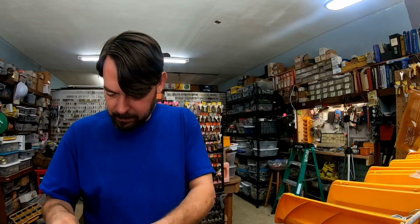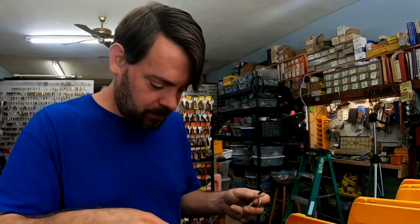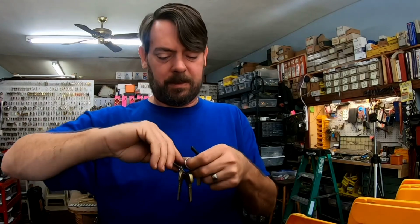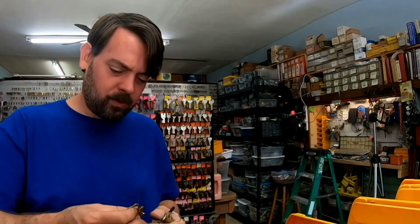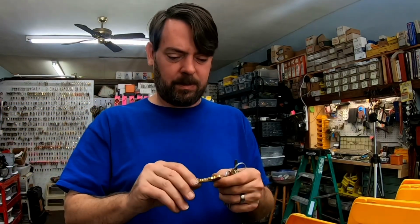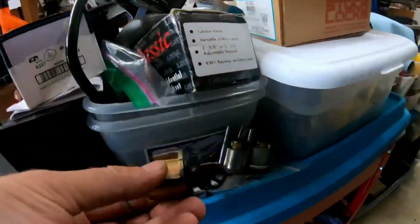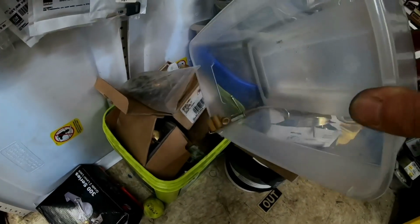And then we have a bunch of Sergeant keys in here for some reason. So we'll have to go through those later and figure out what's what. I think I used some of these for something, so I'll have to go through and match up what's still good and then recut the rest. Looks like we got two. This could be recut too. Yeah, it looks like the rest of this is just scrap.